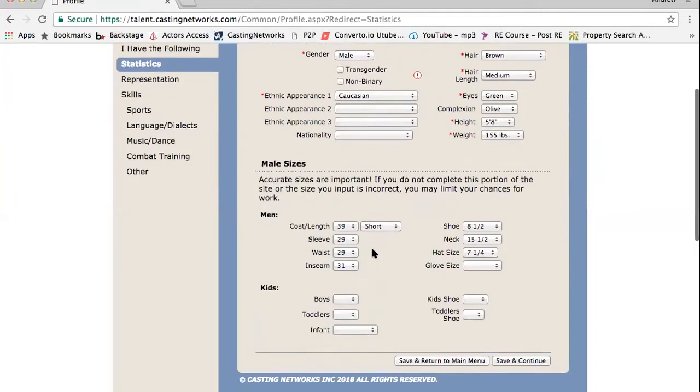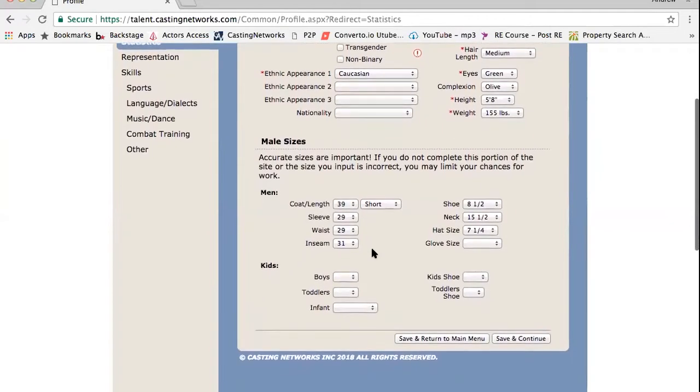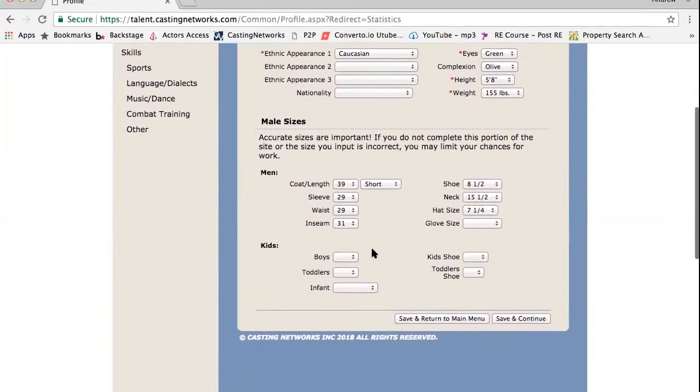I'm going to have to figure this out later. Mine is so... I recently lost weight. I probably need to remeasure myself. Now that you say that.